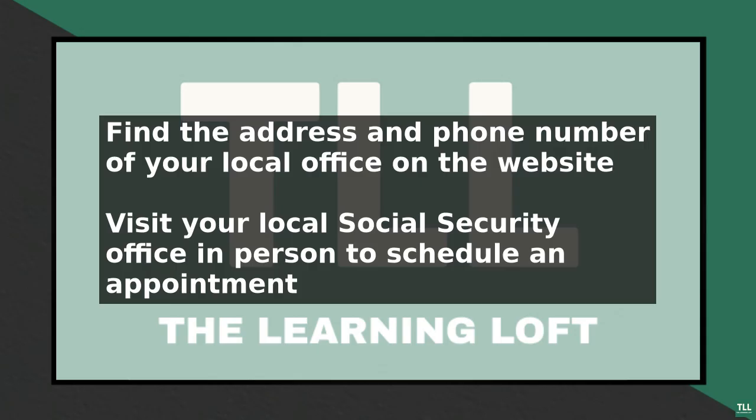It is also important to be aware of the Social Security Administration's online services, which allow you to apply for benefits, request a replacement Social Security card, and check your application status from the comfort of your own home. Remember to plan ahead and schedule your appointment well in advance, as wait times can be long.